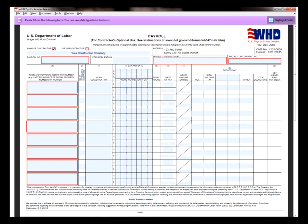We're going to begin working through this form to show you how we would fill it out. To begin with, in the upper left-hand corner, you will click either that you are the contractor, that is, you are the prime contractor or GC, or a subcontractor. In our example, we are the contractor, and this is your construction company name right here. For our purposes today, we are simply your construction company. Over here, we will include the address. We have it at 123 any street, every city, all states in America.